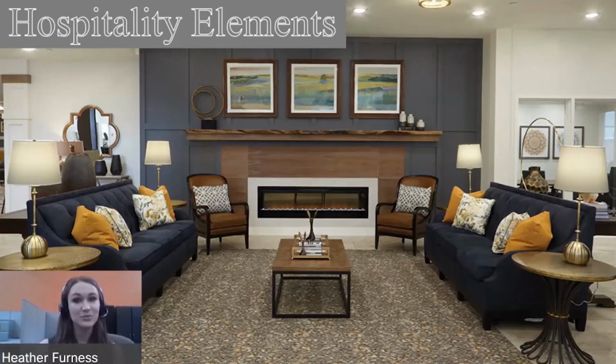Lighting is also an important factor in creating a hospitality-inspired environment. Adding decorative light fixtures can bring a really sculptural and artistic element to your ceiling, and layered lighting, so a mix of overhead fixtures, wall sconces, freestanding lamps. These all create a sense of warmth and allow for flexibility and light control throughout the day.